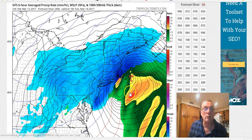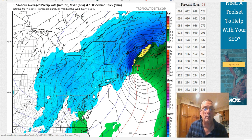Still snowing hard back to about New York City and coastal New Jersey Tuesday afternoon, even into western parts of New Jersey. It'll still be snowing at a pretty good clip. And then the snow will taper off in these areas as we go through the late afternoon and evening.